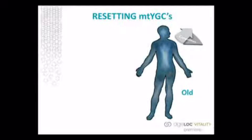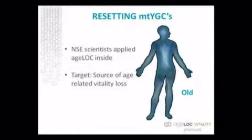Now, our competitors, they try to address this by looking at the signs and symptoms of the aging process. Like turning on the windshield wipers, turning up the radio. Our competition tries to do it with things like caffeine, coffee, cola, 5-hour energy, Red Bull. That's what our competition's been trying to do. Now, we know that might provide a very temporary effect, but it's not long-lived, and you end up crashing lower than you were before. So, for the first time, our scientists in the PharmaNext division were able to apply this ageLOC technology inside the body.